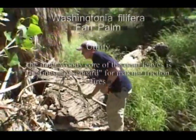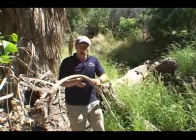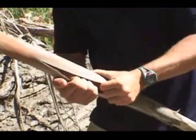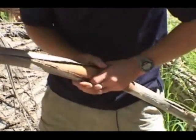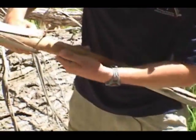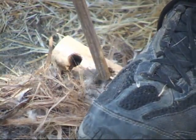Once the large leaves of the fan palm are aged and fall off, they are ready to harvest for fire making. At this stage in their development, the inner woody core is separated from the leaf, which simply means you can peel the outer leaf away and expose the core. This woody core is absolutely the finest baseboard for use in the friction fire technique, be it the hand drill or the bow drill.